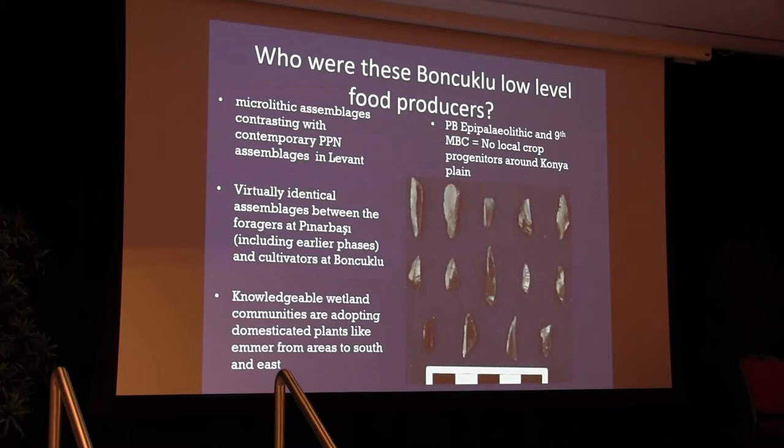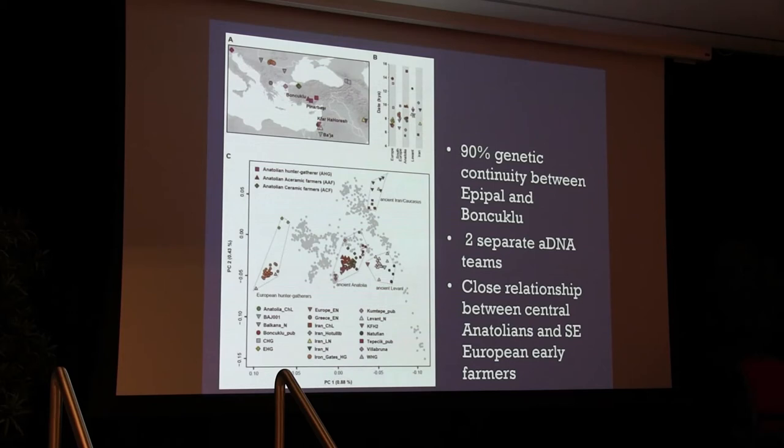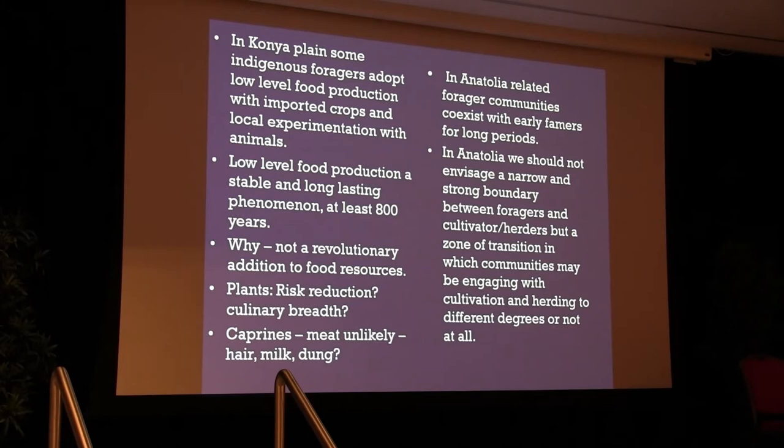And this is supported by some recent ancient DNA evidence, where we've analysed Pelabasha Epipaleolithic humans, and there's evidence of 90% genetic continuity between the Epipaleolithic genomes that have been analysed and the Boncuklu ancient DNA that we have. So genetic and material culture continuity seem very clear on the Konya Plain, pointing to the introduction of farming by already present forager communities.